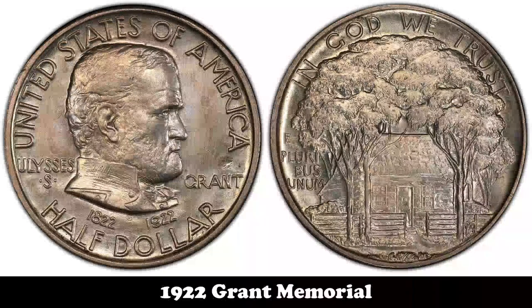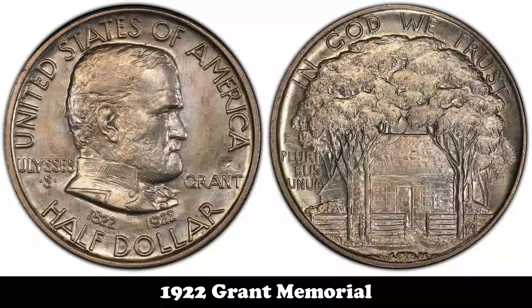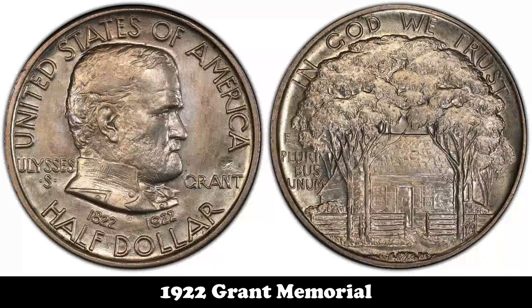Next up's the 1922 Grant Memorial half dollar. The original legislation for the Grant Memorial commemorative coins was limited to the production of a commemorative gold dollar. That legislation was later amended to call for the issuance of half dollars too. That legislation was passed on February 2nd, 1922, so that was 2-2 of 22 they passed the bill, which provided for two denominations of commemoratives and two varieties of each. So they were having some fun with the number two then.